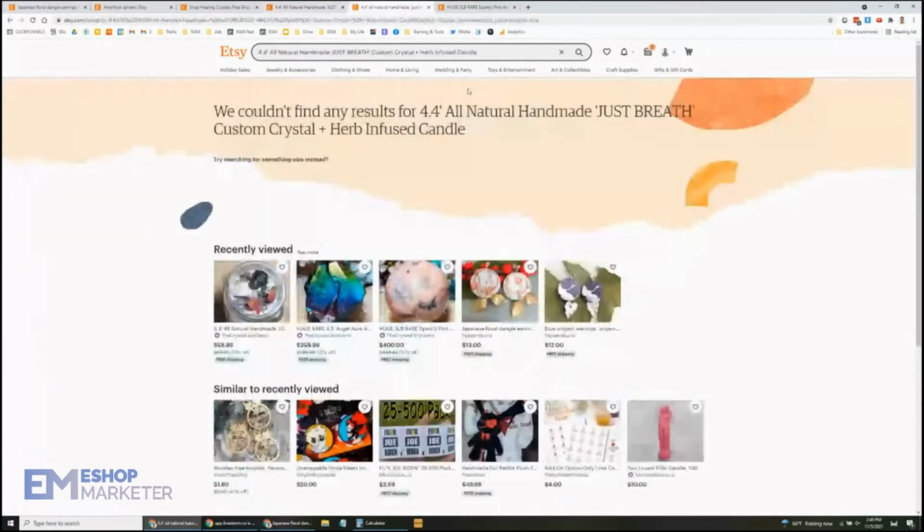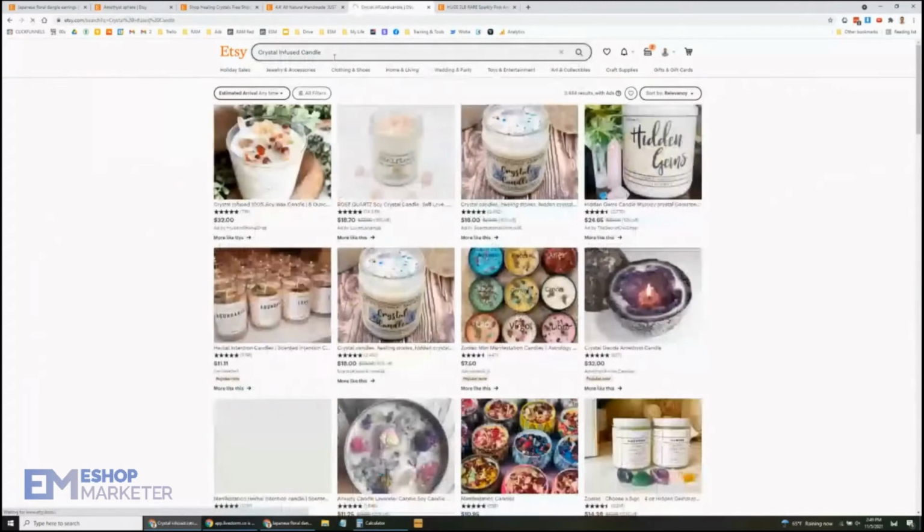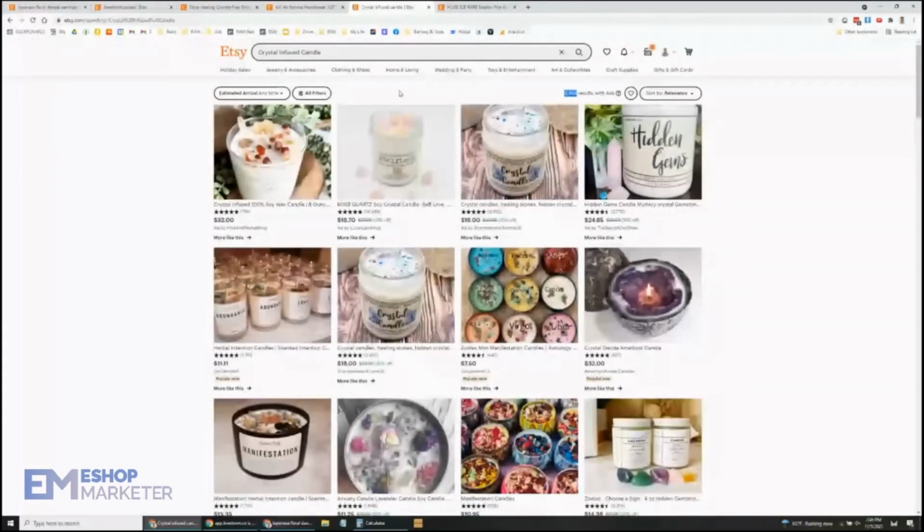So my recommendation would be to modify these keywords and try to find something smaller. So let's look up this one right here, crystal and herb infused candle, because that's a great keyword. And that one only brings up 32 results. So even that one's not very big. Let's just try crystal infused candle, because I think that's the most unique and cool thing. Crystal infused candle, that is your keyword, 3,434 results. So I would put that keyword as my number 1 right there.